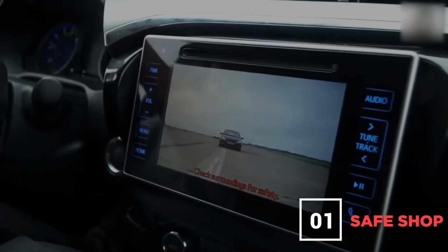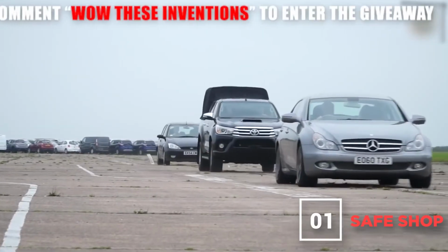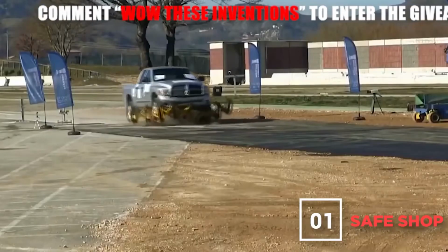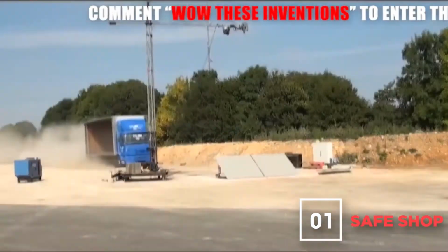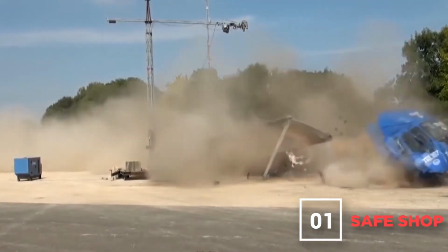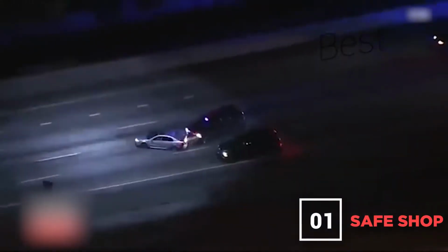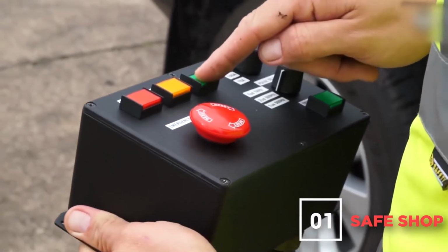Number 1. Safe Stop. The convoy can proceed without any more delays, while the vehicle behind can be intercepted by further security forces. While many of these items that we've shown you are indeed effective at stopping cars, many times there are risks involved, such as tire damage hurting others or the car not stopping immediately and thus putting others in danger. Surely there must be a way to take the car out safely without risk of any damage, right? Well, the Safe Stop is the way to do that.